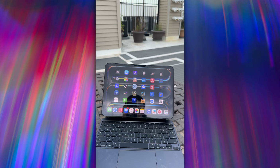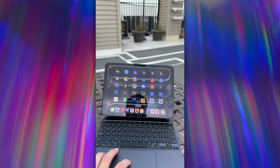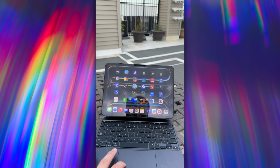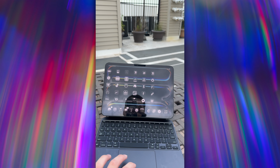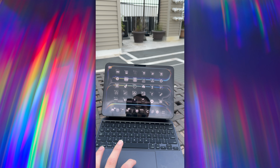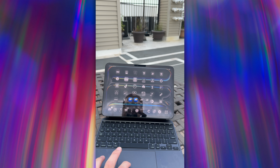With the release of iPadOS 26, we now have clear icons on iPad. If we long press, we tap edit, we go to customize. Let's take a look at the new clear icons. Look at how good this looks. This is the dark version. And if we long press again, we can see the light version of the clear icons. In my opinion, the dark looks better.